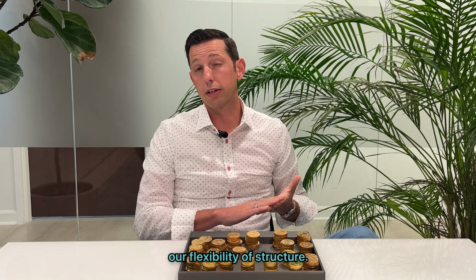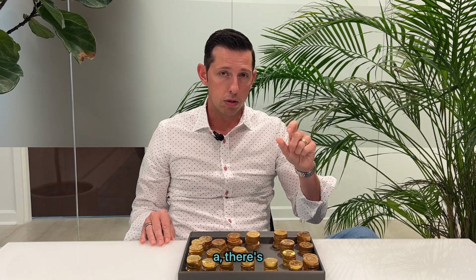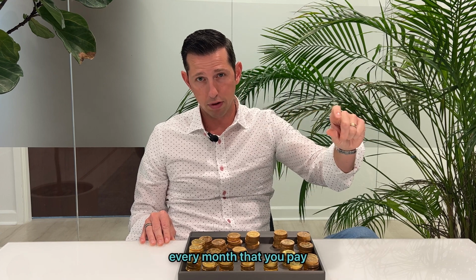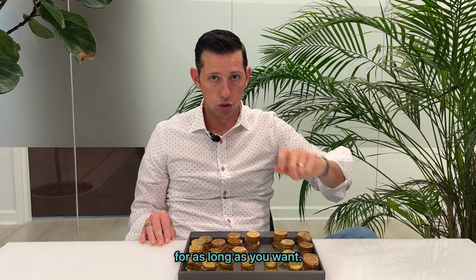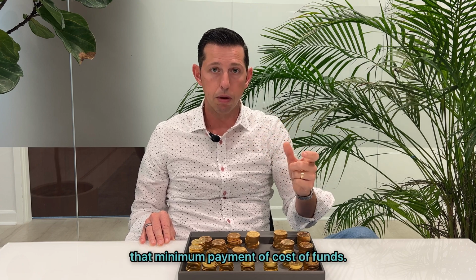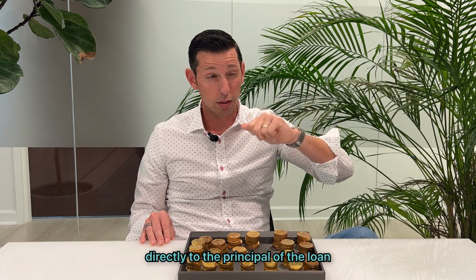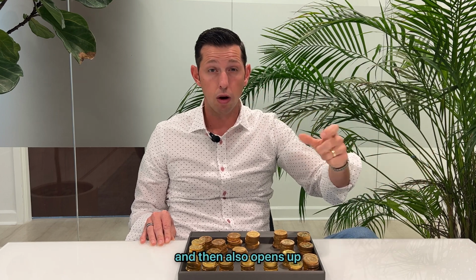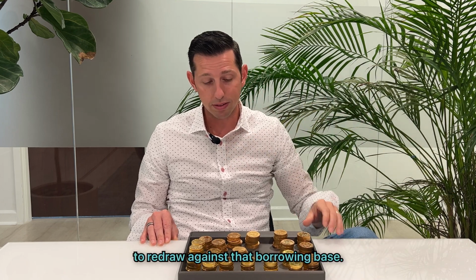And then also our flexibility of structure. The way our loans are created is that there's a small interest only payment every month that you pay. That can go on in perpetuity for as long as you want. As long as you make that minimum payment of cost of funds, anything above that goes directly to the principal of the loan, and then also opens up capacity for you to redraw against that borrowing base.